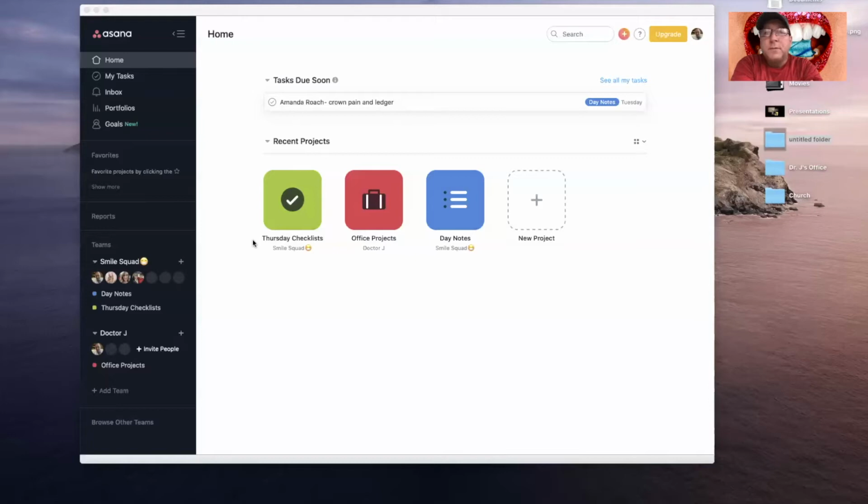So the girl that works up front in my office, one of her primary responsibilities is to know the list. Okay, this is when we used to do day notes, and it hasn't changed. She needs to know the list. That way, as soon as she knows that a patient is canceled in the back, she will go to the hygienist or the dental assistant.